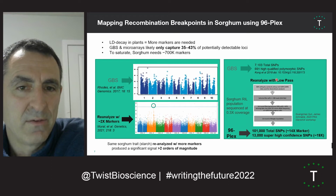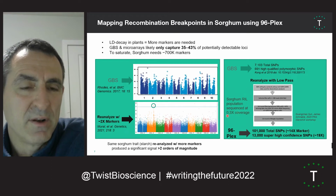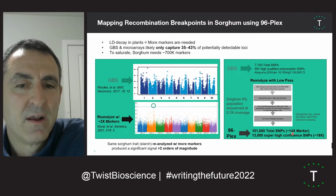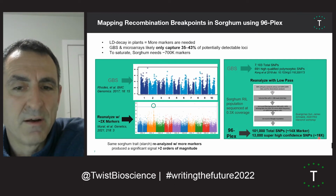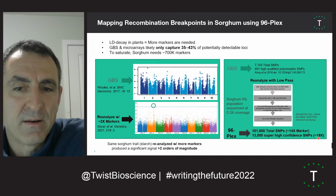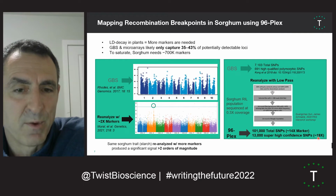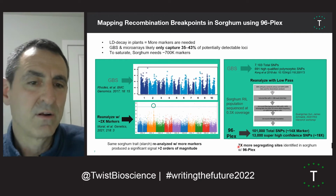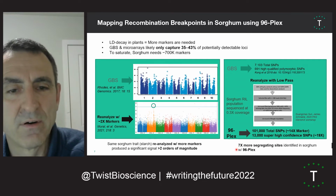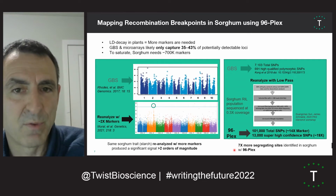They reran these samples, but did it at low pass using the 96-plex. So this is 0.3x coverage. And they got about 14 times the number of markers. And then when they filtered them to super high confidence, they were able to get about 19 times more markers. That actually equates into 7 times more segregating sites for this sorghum project.